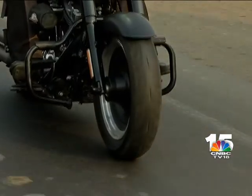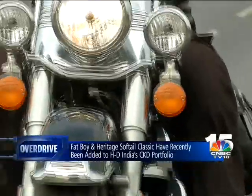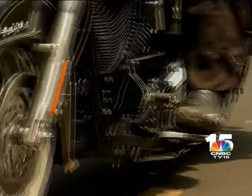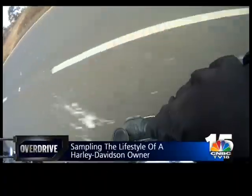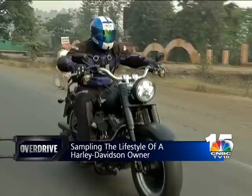In the case of the Fat Boy and the Heritage Softail, this means that in addition to the Sportster and Dyna lines, the Softail family is also now assembled in India, which is why we had one of each for testing. Except that while the Heritage Softail Classic was stock, the Fat Boy was anything but. But before we went into all the details, we let a few miles roll past under our wheels to get used to our steeds for the day.